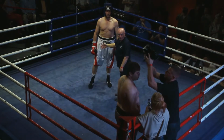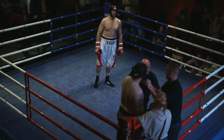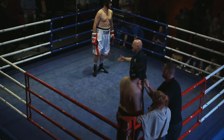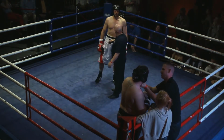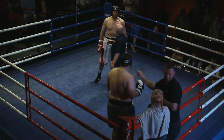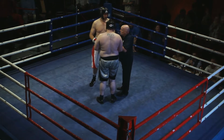So, the penultimate contest of the night. Liam Cawley in the red corner, and William Tebbit making his debut in the blue. Three two-minute rounds here at the Clapham Grand in southwest London. A terrific night of action it's been.